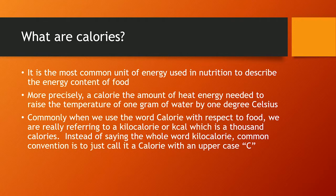Commonly, when we use the word calorie with respect to food, we are really referring to a kilocalorie, or kcal, which is 1,000 calories. Instead of saying the whole word kilocalorie, common convention is just to call it a calorie with an uppercase C.